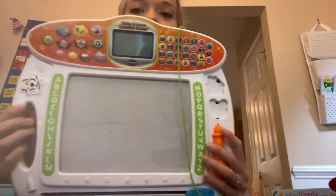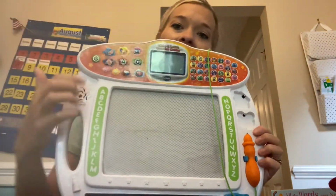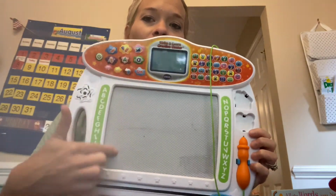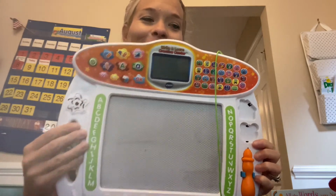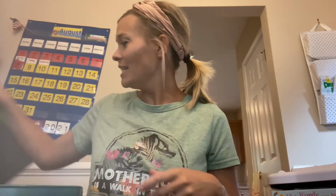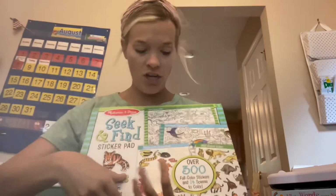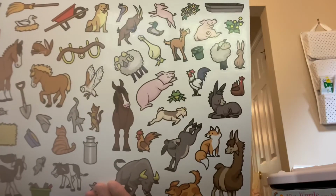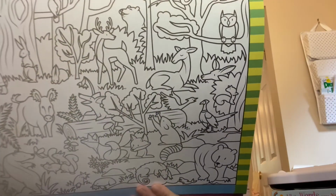Okay, and then we have this little VTech learning game where you press the letter and it says it up here, and then it shows him how to write it down below. And then lastly, we have the Melissa and Doug Seek and Find sticker book. This is great. The stickers are really big in here. And so it makes it super easy, especially for like those 2-year-olds that are just needing a little activity to do.